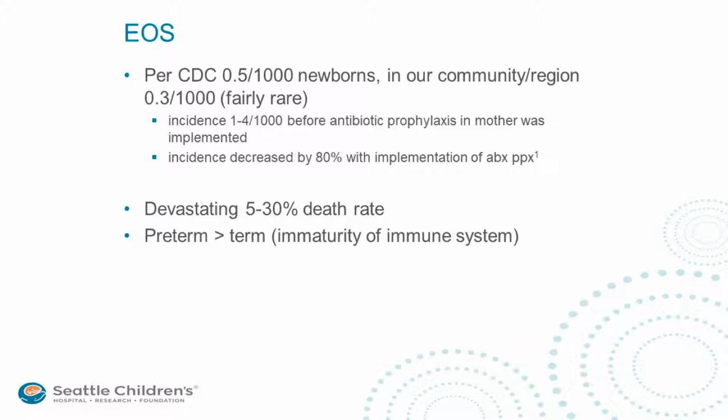The good news from the CDC is that the rate of acquiring early onset sepsis is pretty low. It's 0.5 per 1,000 newborns. And in our community here in Everett, it's even lower, 0.3 per 1,000, so it's pretty rare. We do see a huge decrease in incidence of sepsis due to implementation of maternal antepartum antibiotics. In the past, before implementation of antibiotics, the incidence of newborn sepsis was much higher, 1 to 4 babies per 1,000.